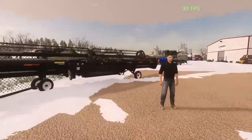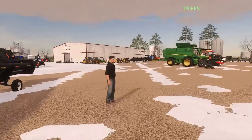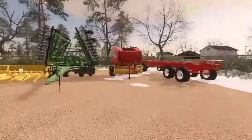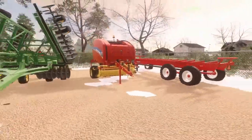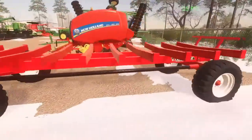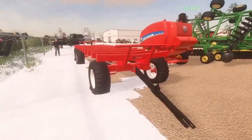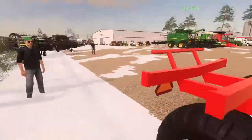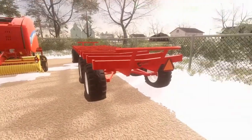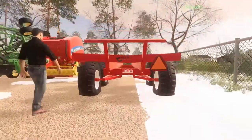Looks like that MacDon header sold for quite a bit, didn't it, Michael? Yeah, someone wanted it for 65 or something. All right, Auctioneer Zane, you ready? Yes, sir. Okay, we are back on the quarter. We are going to be starting this off, the New Holland baler. What about the bale trailer? That will go second. We need to sell the baler first.